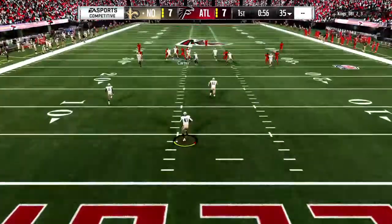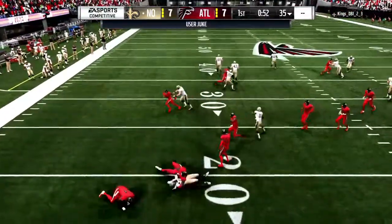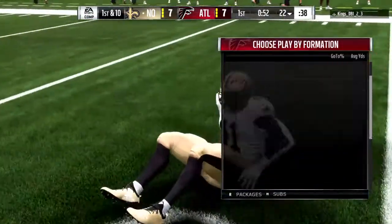That'll be taken in the end zone. A beautiful fake. Oh, and now he bowls him over. And he'll get it up past the 20 to the 22-yard line.